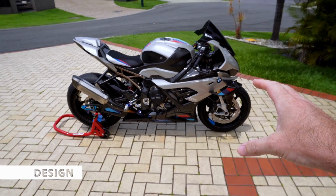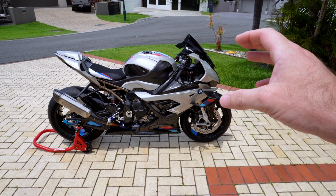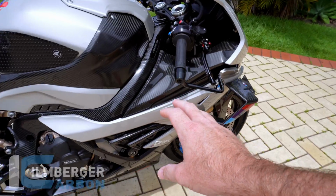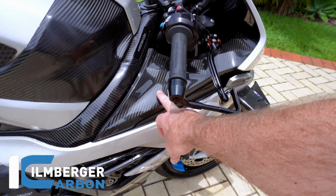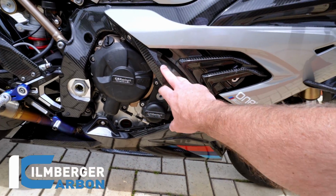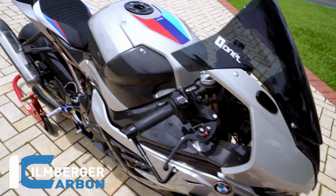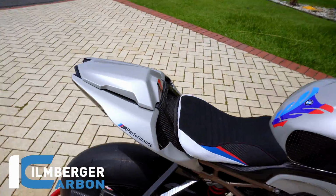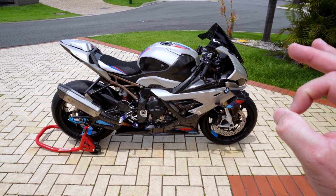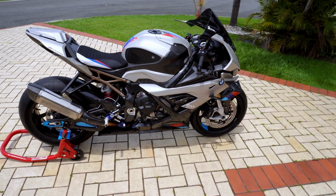Now, I could have gone full race or I could have gone full street with this bike, but considering the package that I got came with just so much carbon fiber, it already had the carbon fiber inlays, the carbon fiber belly pan and a few other little accents, including a carbon fiber nose just here and a carbon fiber tail, I thought to myself, why not build an ode to carbon fiber and polish the whole thing up with as much carbon fiber as possible.